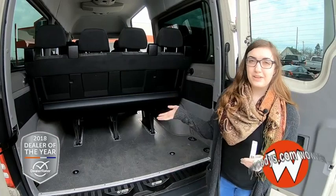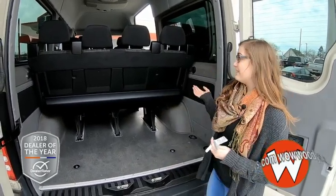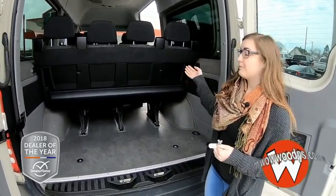So, I mean, if you're looking for a 12-passenger van, this is amazing. It has so many seats, plus your media center up front.